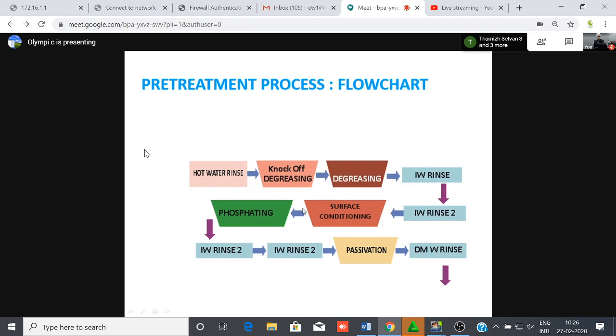And most of the tanks like hot water rinse, KOD, degreasing, then phosphating, then passivation, are at temperatures from 60 to 80 degrees centigrade. So a lot of energy is required.